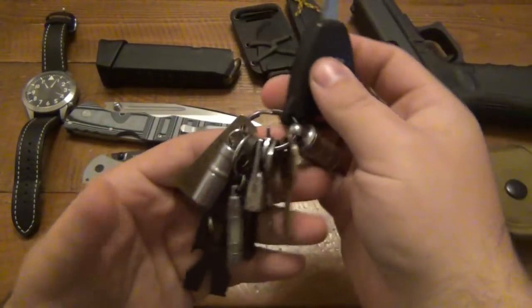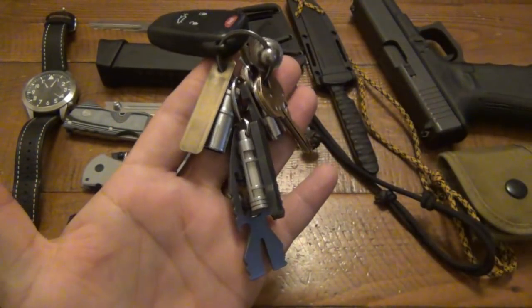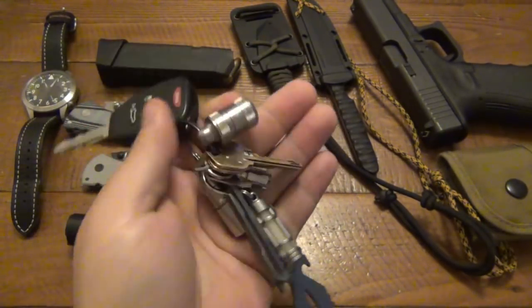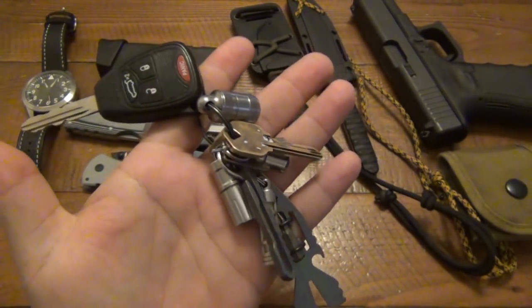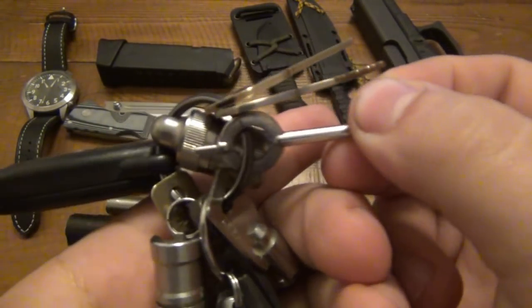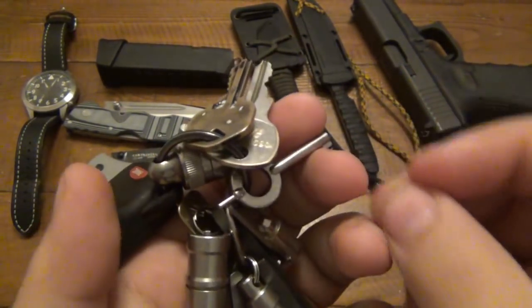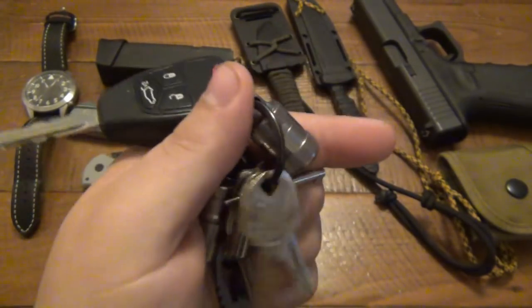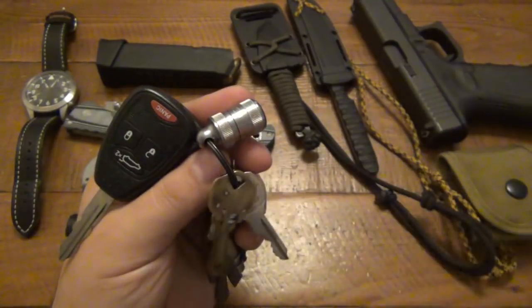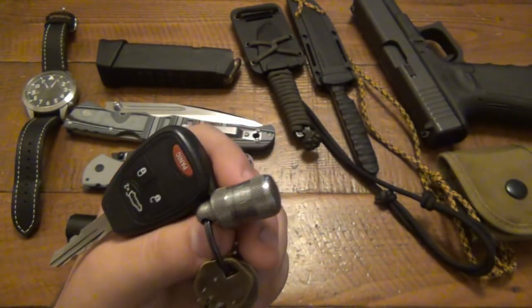But anyway, as far as keys, I kind of downgraded the stuff that was on here. I still have probably too much stuff for most people. But besides the actual keys that I need, I still have a handcuff key. People have talked about this before. You should know the legality of carrying a handcuff key. It's actually illegal in some states. So be careful where you are, to follow the law.